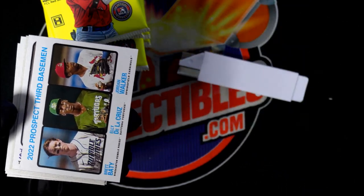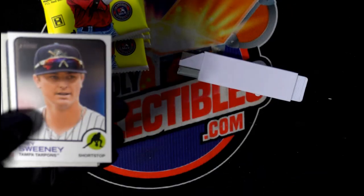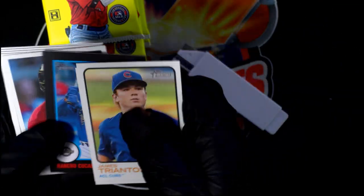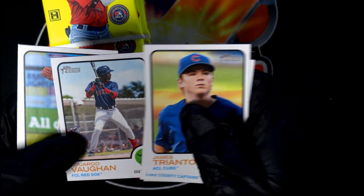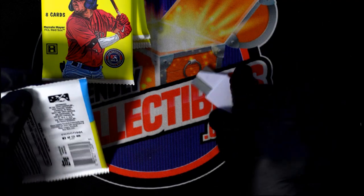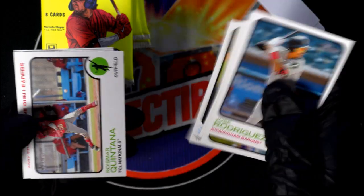Ellie De La Cruz, Jordan Walker has made the Cardinals starting lineup for opening day. Nice prospect card there, third baseman's. The Braves, isn't he a Braves guy? Well, I mean, he must be a different person I'm thinking of. Nice Bobby Witt Jr. Zach Veen. Brian Bello, that's a good rookie card to have there. Red Sox young buck. Bello.